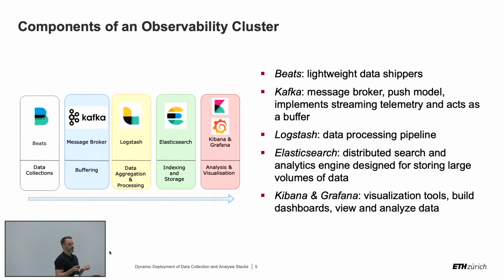These are typically lightweight, cheaper, so they need to minimize the footprint of the utilization, so they don't consume resources basically, and we have several Beats. So Beats could be customized for logs, for retrieving security data, for retrieving many other kinds of data.